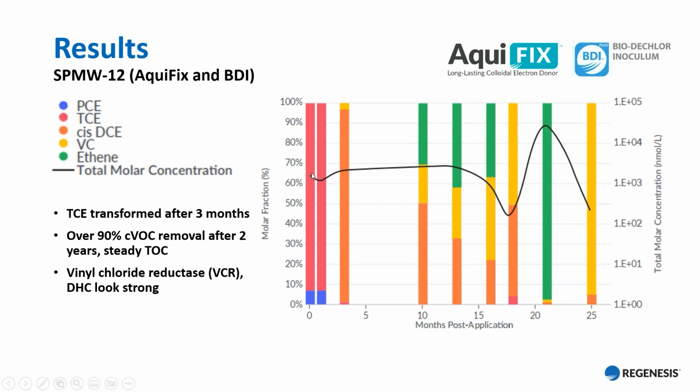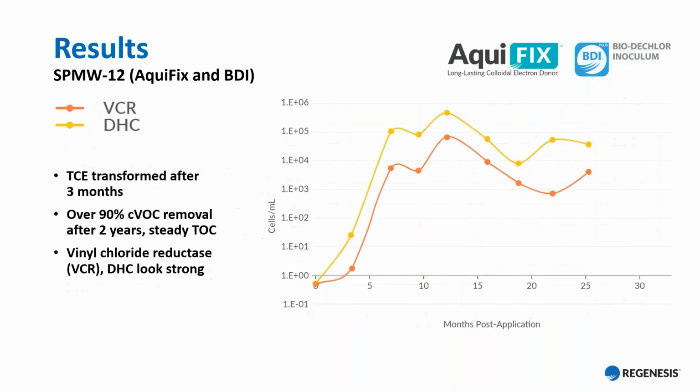That also is evident in this black line, the fact that there's still mass fluxing in. In the beginning, our total molar concentration was sitting here at 10 to the 3 nanomoles per liter. And that's roughly the same. It started to drop here, which again is a good sign, but the point being we've got good mass balance across this site.